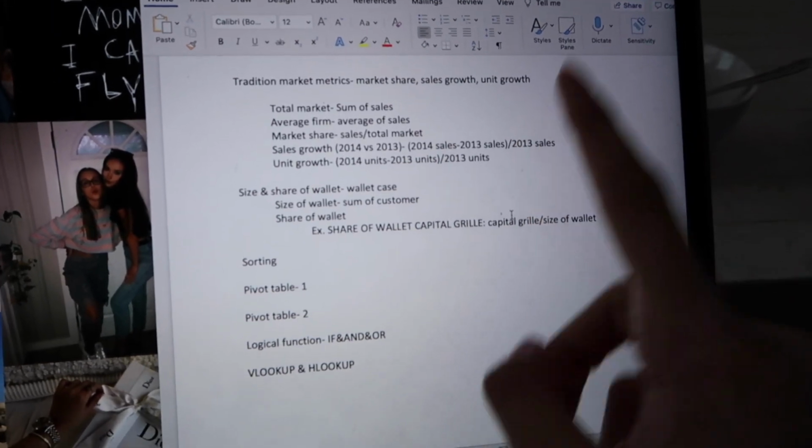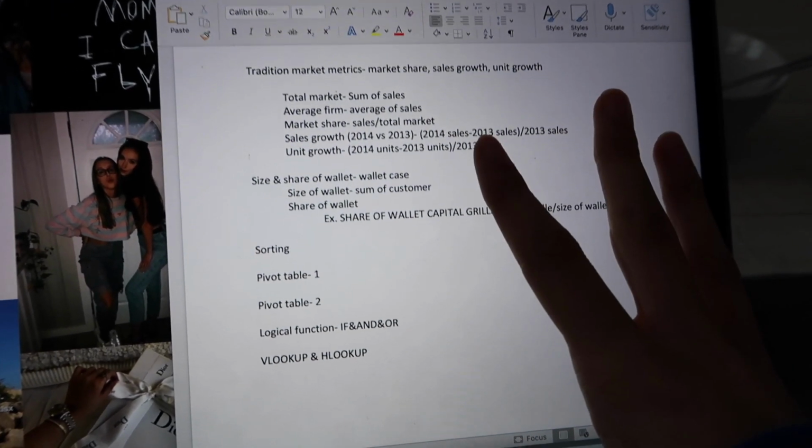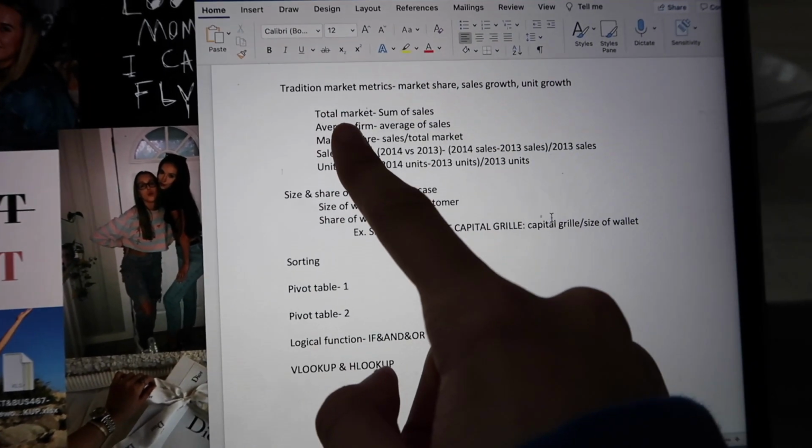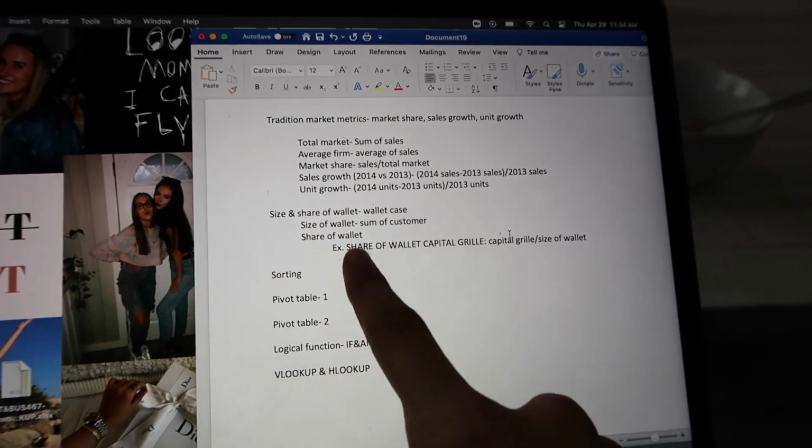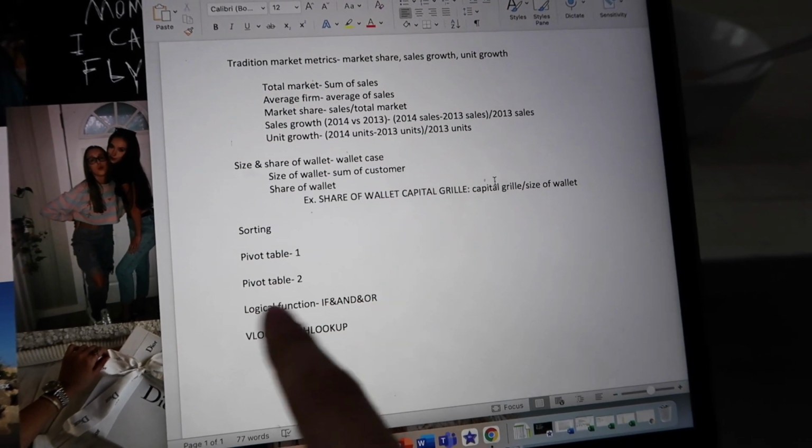Okay guys, it's 11:33. I want to show you what I completed for my final. Our final is in person on Excel. She said we can use our notes. So I literally have this Word document that shows how to calculate the total market and the average firm market share, sales growth, and unit growth. I have all those calculations and size of wallet and share of wallet. I know how to do pivot tables and sorting. That's super easy. And the IF and OR function and VLOOKUP and HLOOKUP I know how to do. So I feel like it's not going to be hard at all. And she basically told us what each question is going to be on. But right now it is 11:34.